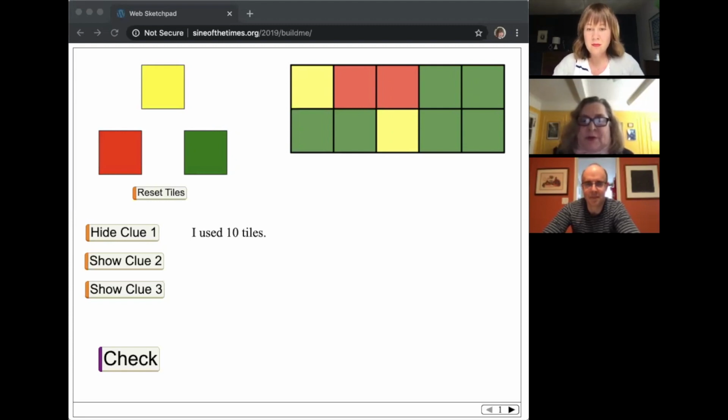The student we watched now was choosing randomly. Notice that Daniel didn't fix her strategy. He gave a prompt: I wonder if another clue would help us build the puzzle. Doing that gives the student a hint, but doesn't actually tell them what to do.